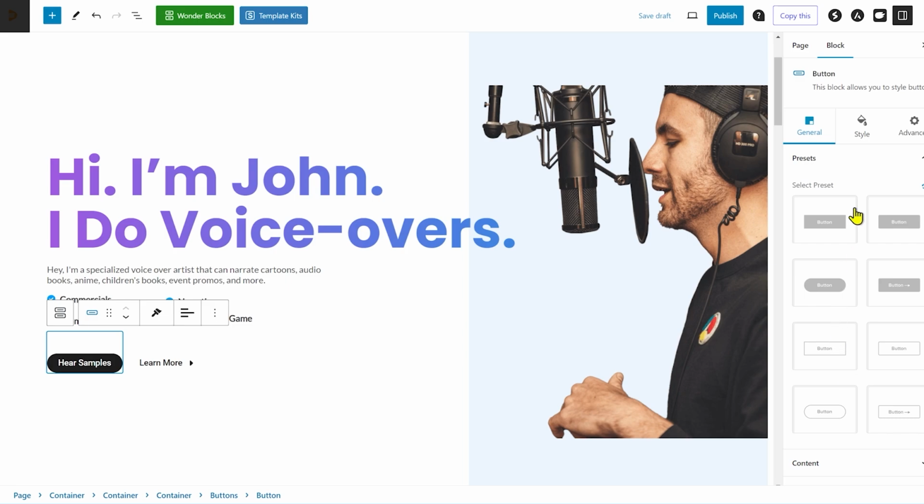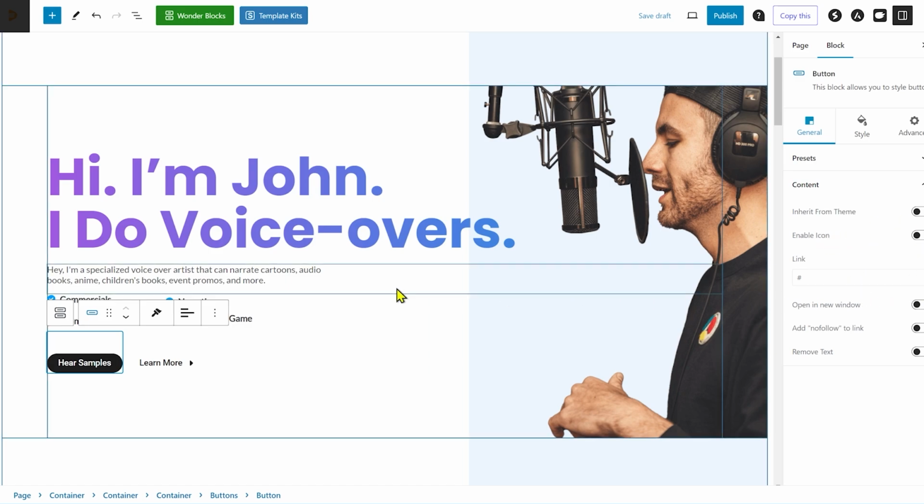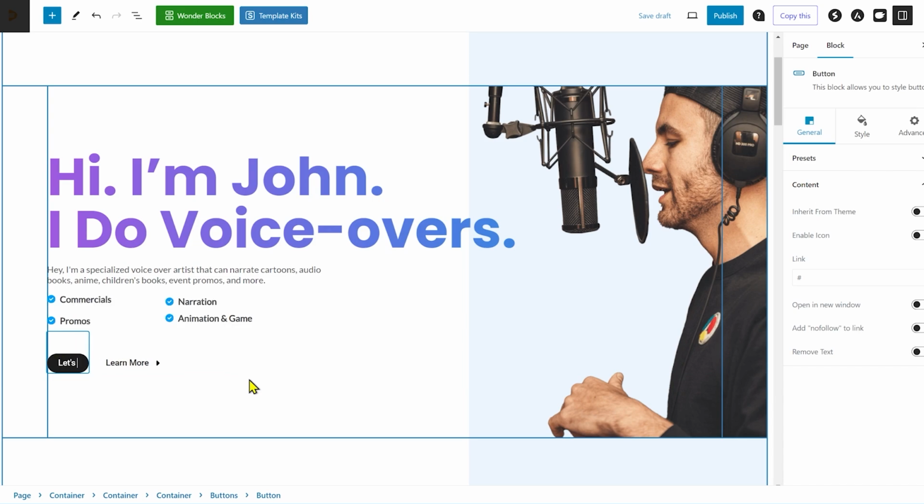So once again, you have the options here for predefined styles. On the content, you can have this content being inherited from the theme. You can add icons, links, and all that good stuff. But if you want to just change the text on the button, I can just do this. I'll say, let's connect. And if I do this, now you can see that it's changed here.